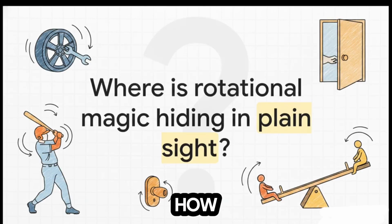So we've explored how we rely on torque to drive our cars, swing bats, open doors, and even balance on a seesaw. We've seen how distance, force, and angle all dance together to give us real-world mechanical advantage. So I want to leave you with this thought. Where else is this hidden rotational magic hiding in plain sight around you? Pay attention today to how you push, pull, and turn the objects in your life. I guarantee you'll quickly realize that you are using the physics of torque every single day.